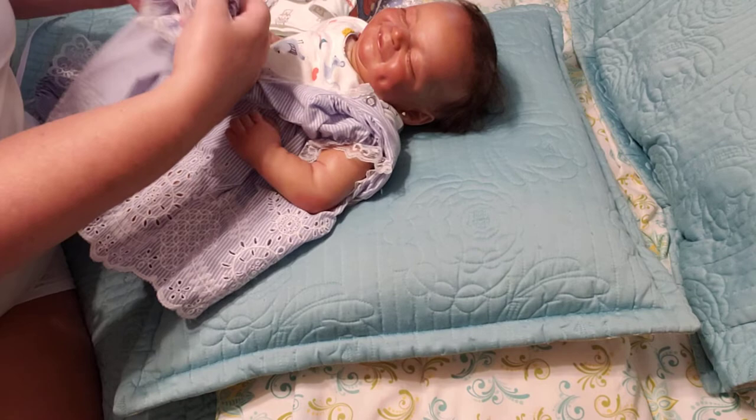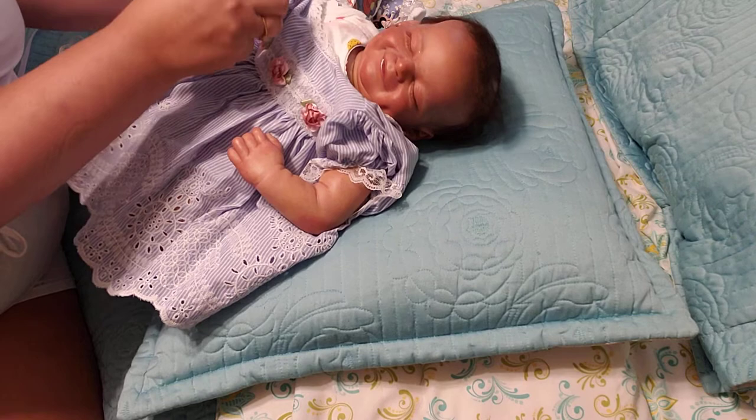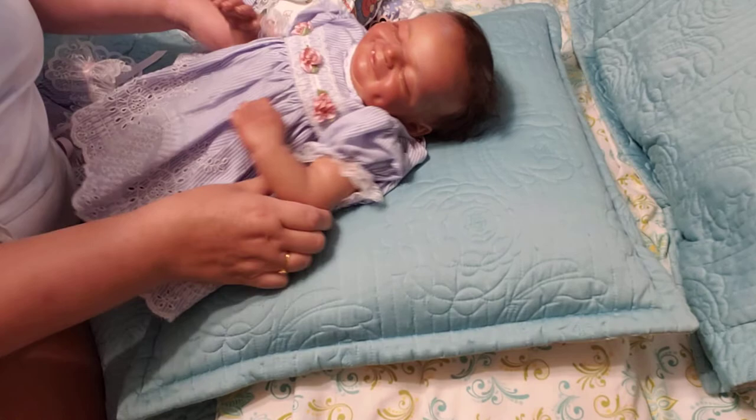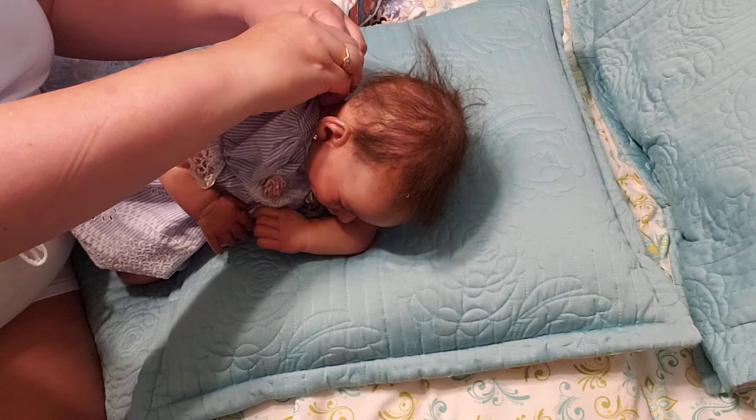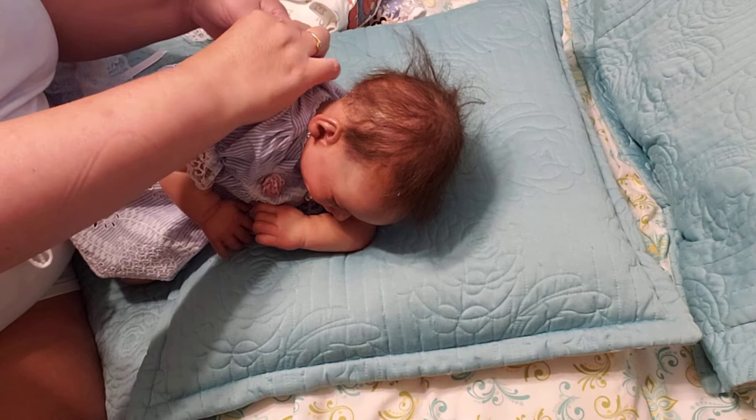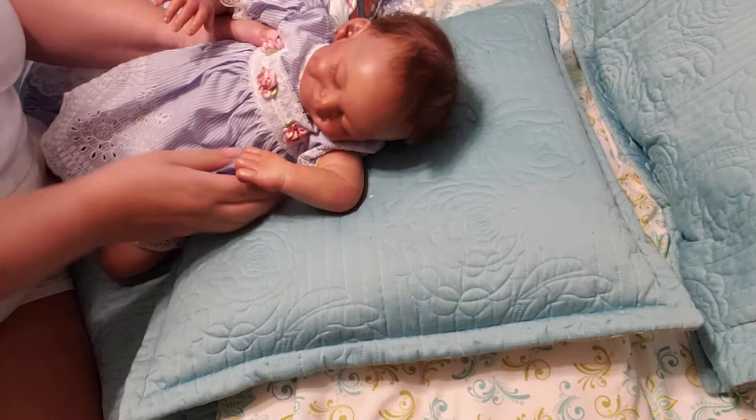Looks cute. Another nice, high quality, beautiful dress. And I think Cecilia's gonna look beautiful in it. I think the color is perfect, and with the stripes, it looks nice on her. First time she's wearing this dress. What do you think, guys? What do you think about that? Doesn't that look really sweet on her?